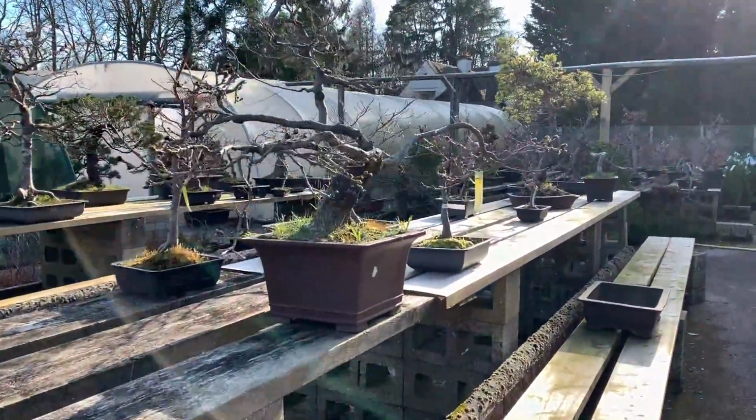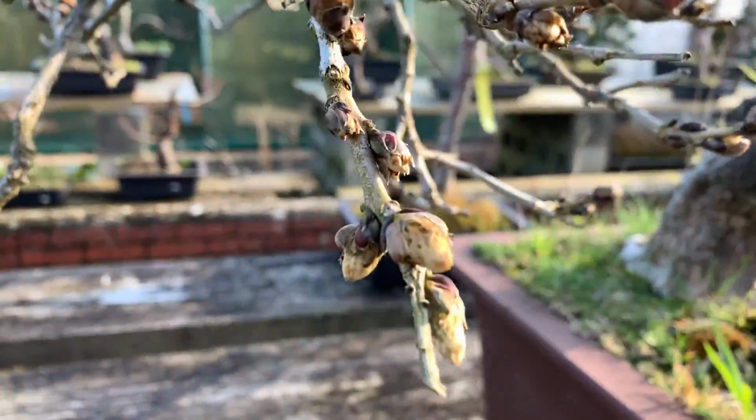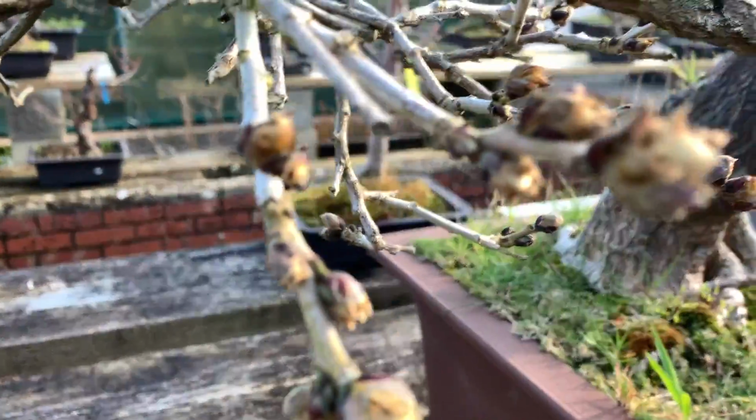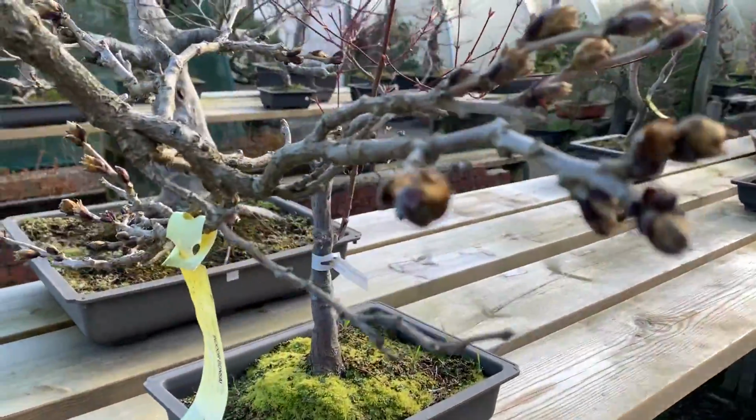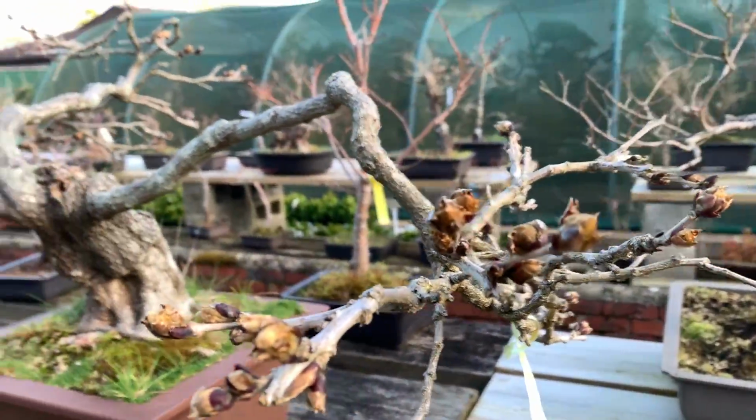This is Wisteria, but look at the buds. The wisteria buds are beginning to swell. Look at them beginning to swell. And I would say in a month's time it should be blooming.